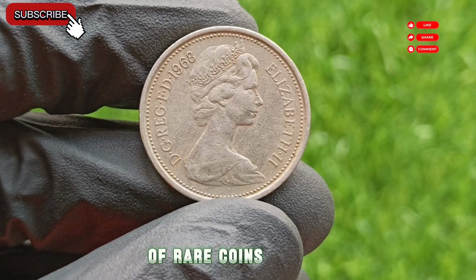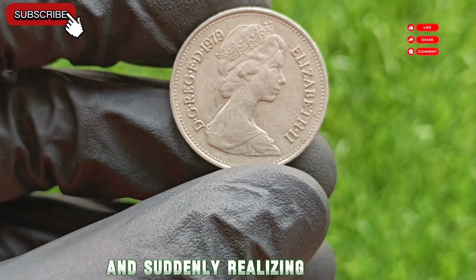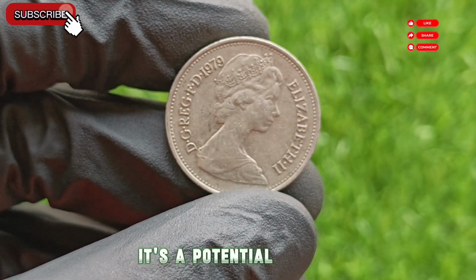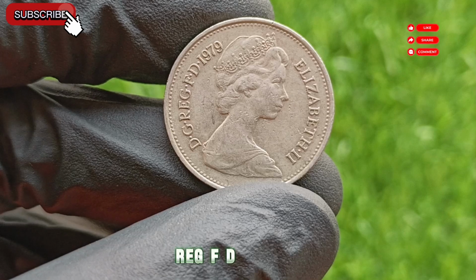In the world of rare coins, imagine holding a small, ordinary-looking 5p coin from 1979 and suddenly realizing it's not just a piece of pocket change. It's a potential million-dollar fortune. That's the magic and mystery behind the Elizabeth II D.G. Reg. F.D.